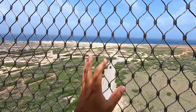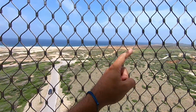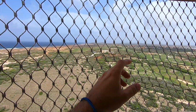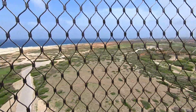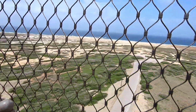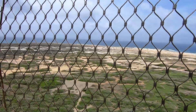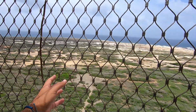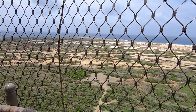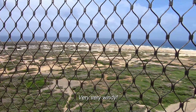So this is the road leading up to it. That's the road heading to Alto Vista. This is obviously the golf course of Tierra del Sol. Hopefully this audio is good. That is the sand dunes. If you come here with horses, that's where the horses will be. But oh my goodness, this is like hurricane wind.